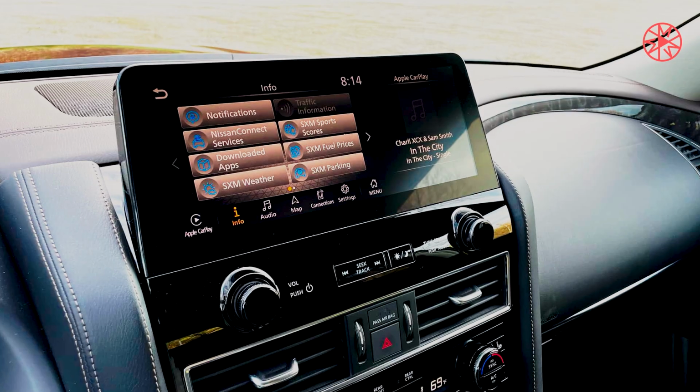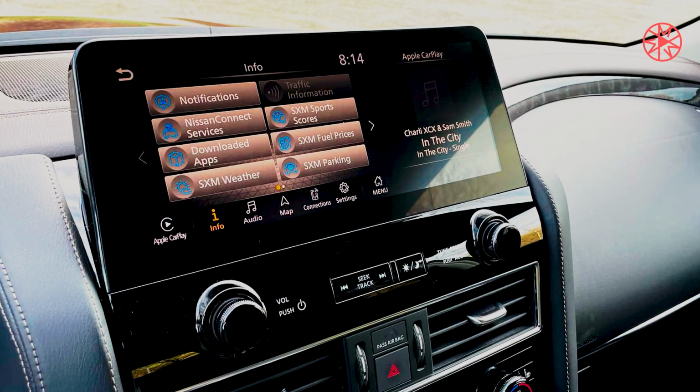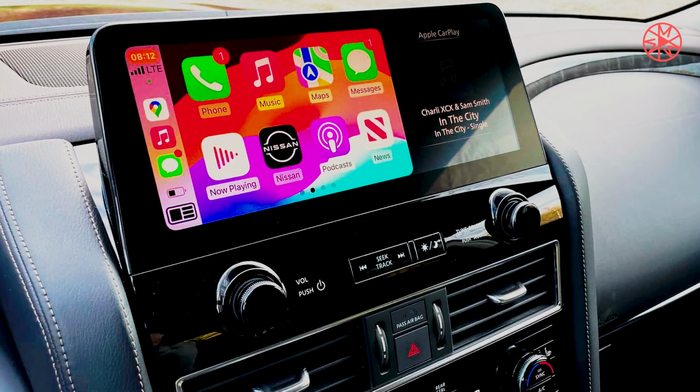And you won't be gaining much passenger space in exchange for luggage. A high floor gives folks in the way back an uncomfortable seating position, and there's less leg and shoulder room than in the Chevy, Ford Expedition, or Toyota Sequoia.